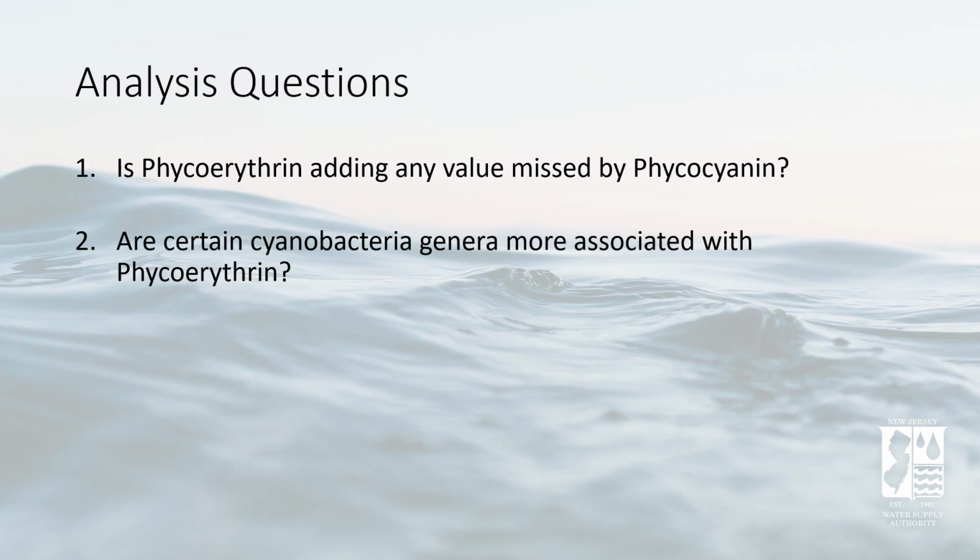So now that we've painted the picture of typical cyanobacteria communities and nutrients at the Manasquan Reservoir, we'd like to evaluate how the field readings of phycocyanin and phycoerythrin match with this data, mainly by investigating 1, if phycoerythrin is adding any value missed by phycocyanin, and 2, if there are certain cyanobacteria genera more associated with phycoerythrin than phycocyanin.